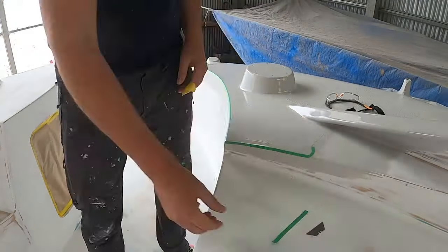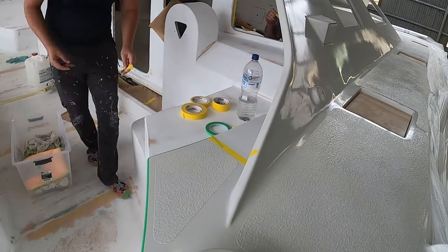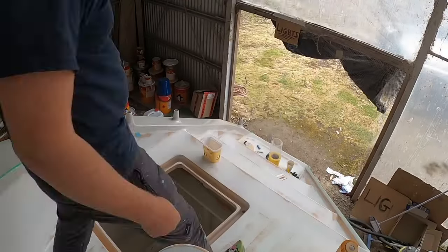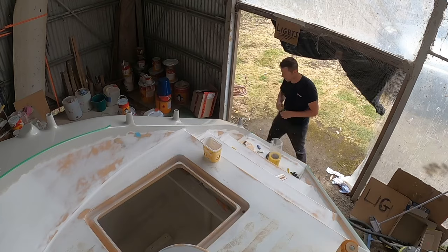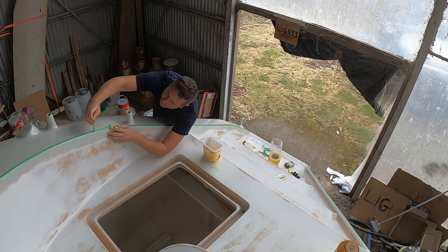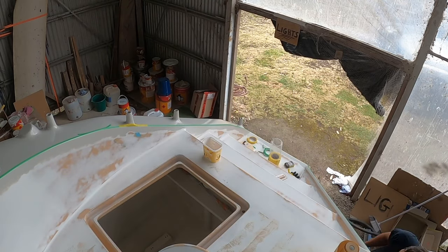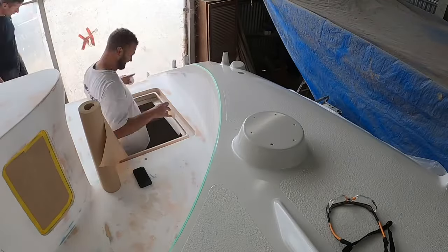We also have to back mask all the window cutouts and the engine room compartments, as they have been already painted. It seems like a lot of preparation work and masking, but we think it is well worth it for the result that we get from spray painting top coat instead of rolling it.